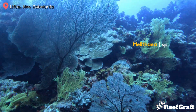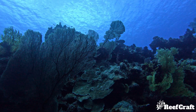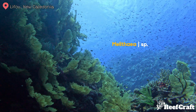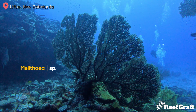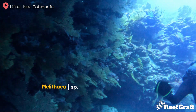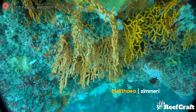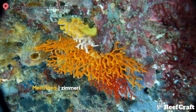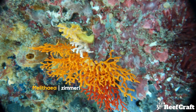Now they do like areas of high water flow with a lot of nutrients and upwelling. I did find large populations of them on this remote island in New Caledonia. The walls and drop-off areas of this reef were completely covered in them. And it's crazy to think how old some of these sea fans actually are. Another place you can find them is actually off Perth, Western Australia. This particular species is Melithaea zimmeri, and they are very brightly coloured, and I tend to find them in shallow caves off the coast.